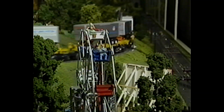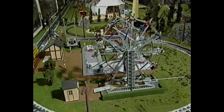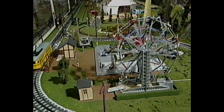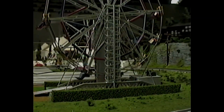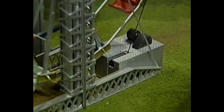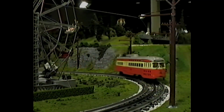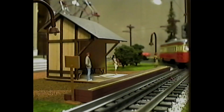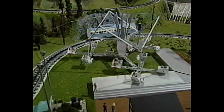No model railroad would be complete without an amusement park, and the Choo Choo Barn has a good one. This Ferris wheel is another example of Tom Groff's craftsmanship. This is not a kit, it's scratch-built, and Tom invested over 100 hours in building it. Even the wheel's drive mechanism is prototypical, turning the wheel with a long cable going all the way around the perimeter of the wheel. Here's another popular ride in any amusement park, the Twister.